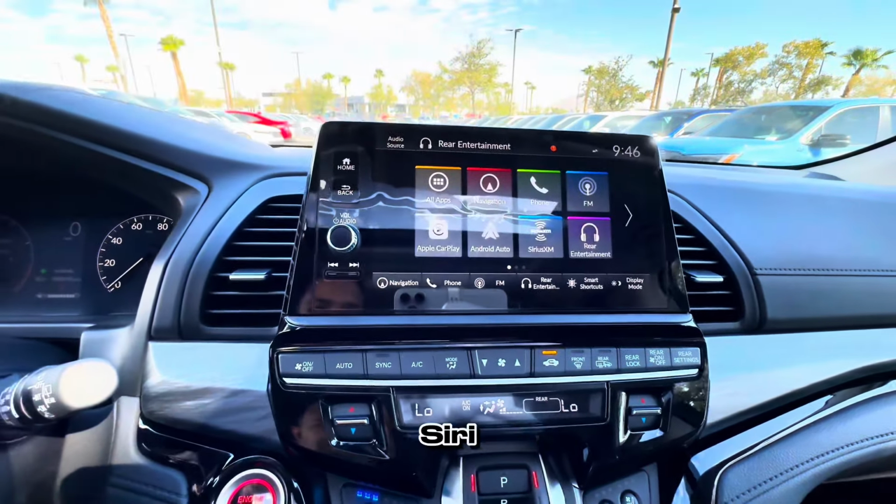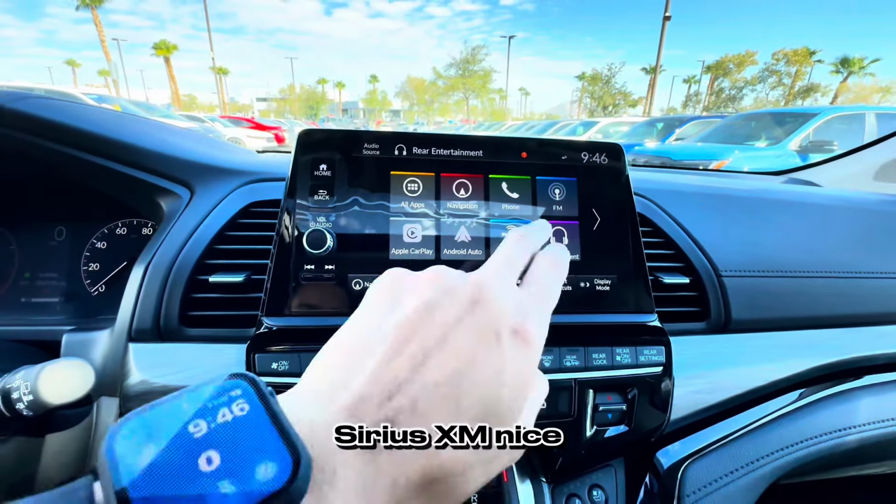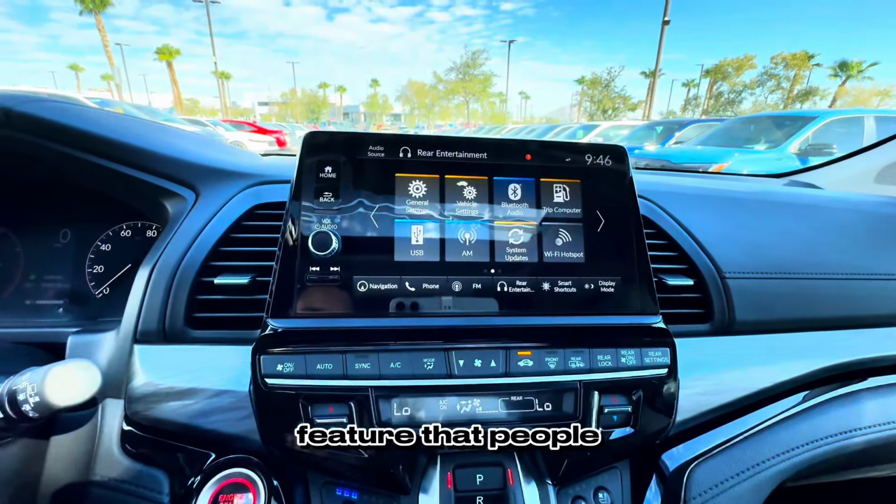You can use Siri, you can use Alexa to do all your voice commands. It does have Sirius XM. Nice feature that people love. USB and the AM, FM. It does also have Wi-Fi hotspot. So a lot of features in the 25. All the cars now are cool and everyone's got all the latest and greatest. So in terms of that, now it just becomes personal preference.